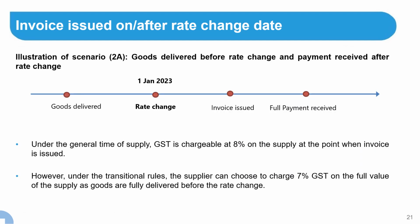This example illustrates scenario 2A, where the goods are delivered before the rate change date, but invoice and full payment is after the rate change date. According to the general rule, the time of supply for the transaction is triggered after the rate change date, and hence GST shall be charged at 8%. However, under the transitional rules, the supplier can choose to charge GST at 7% on the entire value of the supply if the goods are fully delivered before the rate change date.